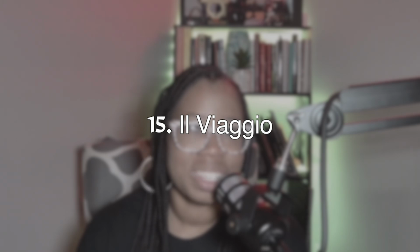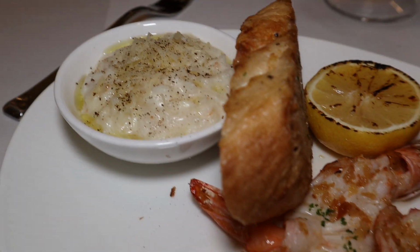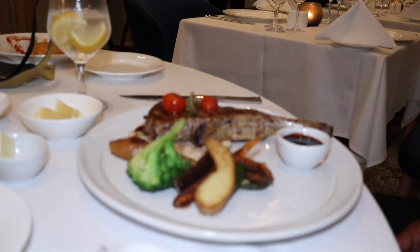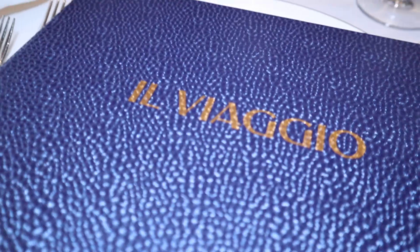Il Viaggio is the Italian specialty restaurant, and in my opinion, it was absolutely delicious. The soup was my personal favorite, while Ray couldn't stop raving about the mile-high gelato pie. The atmosphere is beautiful, which makes it a perfect location for a special night out on your cruise.